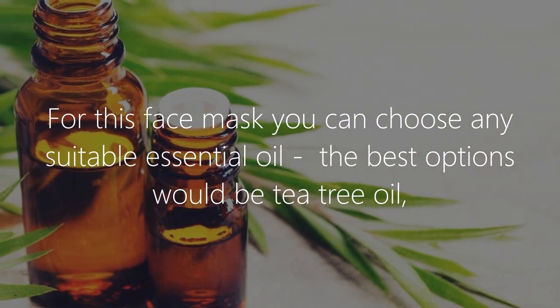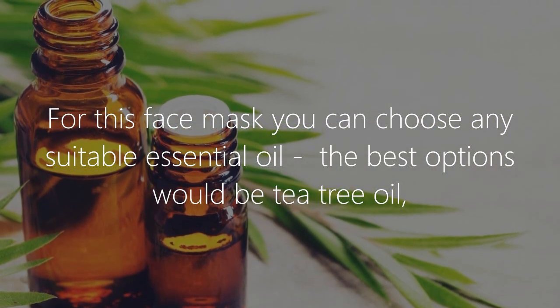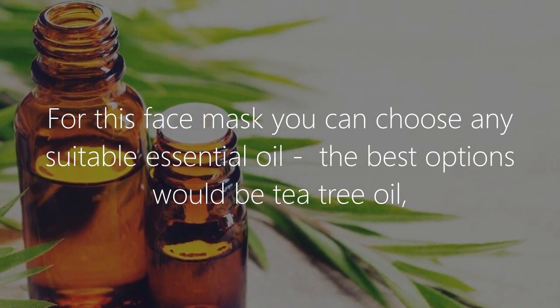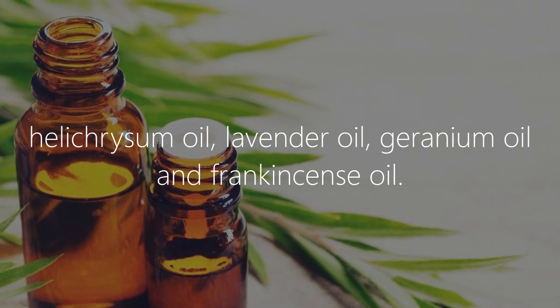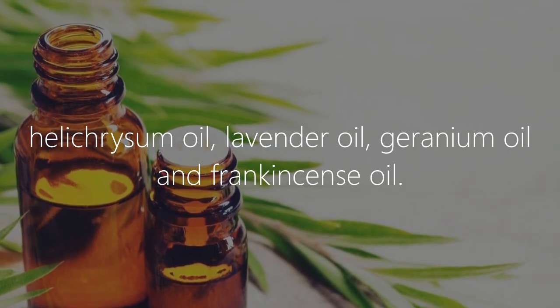For this face mask, you can choose any suitable essential oil. The best options would be tea tree oil, helichrysum oil, lavender oil, geranium oil, and frankincense oil.